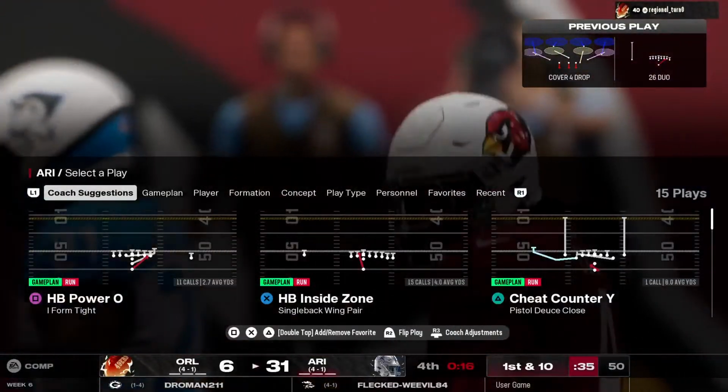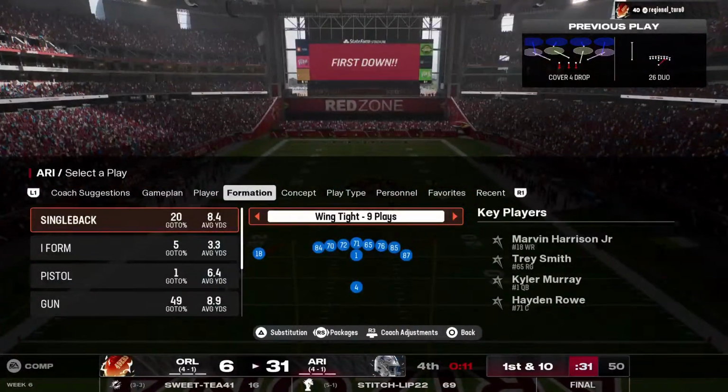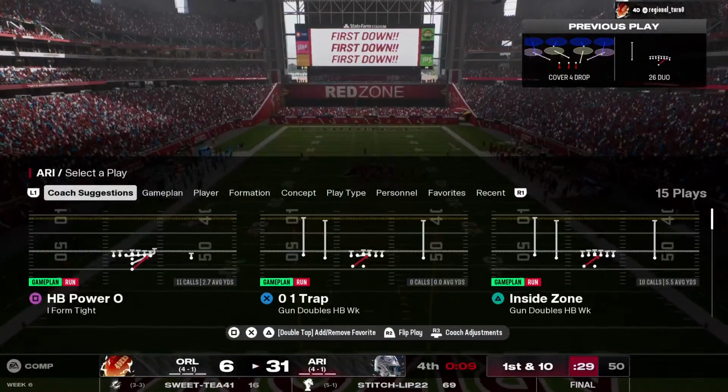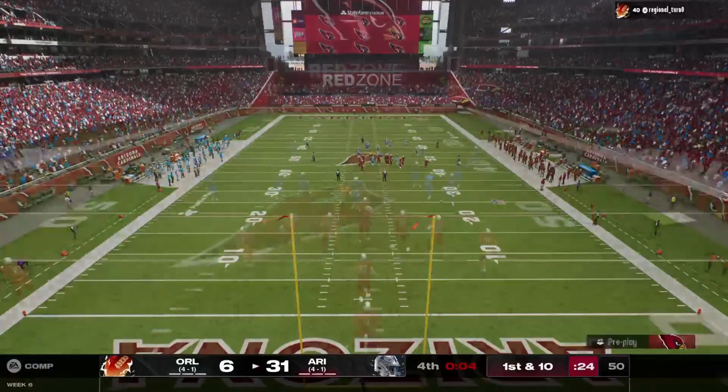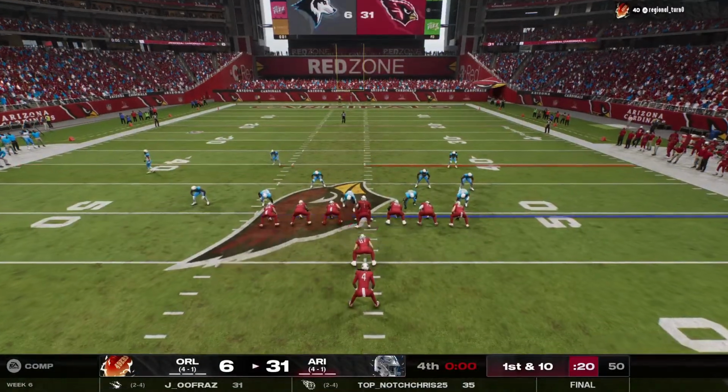Here's a case of an offense just piling on. You're really imposing your will on the defense. Everyone in the stadium knows you're going to run it. The defense knows it, you know it. And no matter what they do, they have no answers whatsoever.